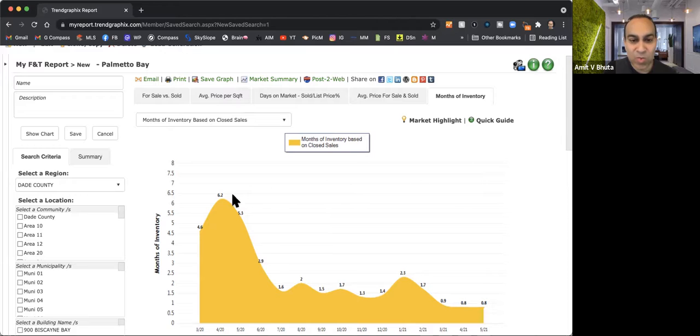So in May of 2020, we were at 5.3 months of inventory, pretty close to a balanced market. But if you go to May of 2021, you have less than 1 month of inventory, 0.8 months. And 0.8 was in April, 0.9 was in March. So the amount of inventory is ridiculously low in Palmetto Bay. As I said before, if there's very little supply and there's greater demand, prices are going to go up, and vice versa. So with that said, the market is extremely hot in Palmetto Bay.